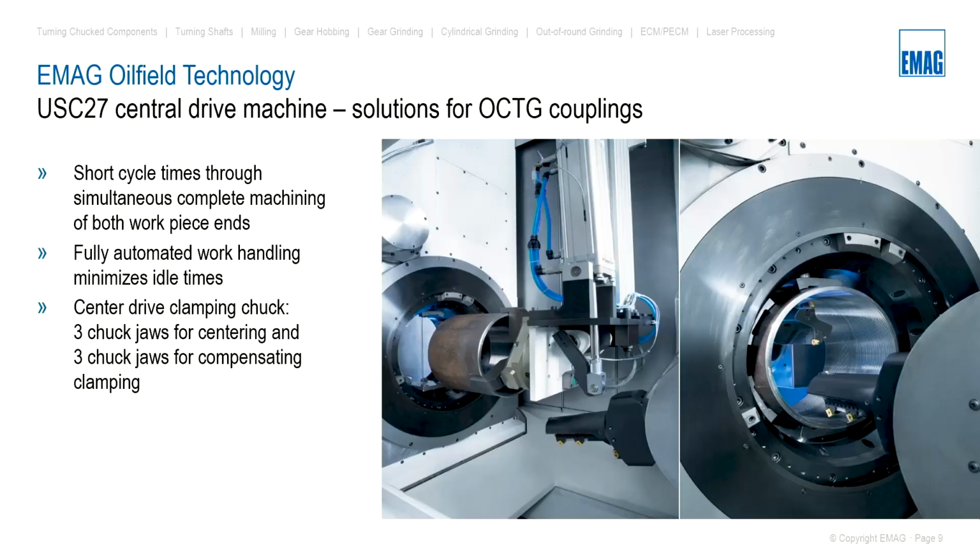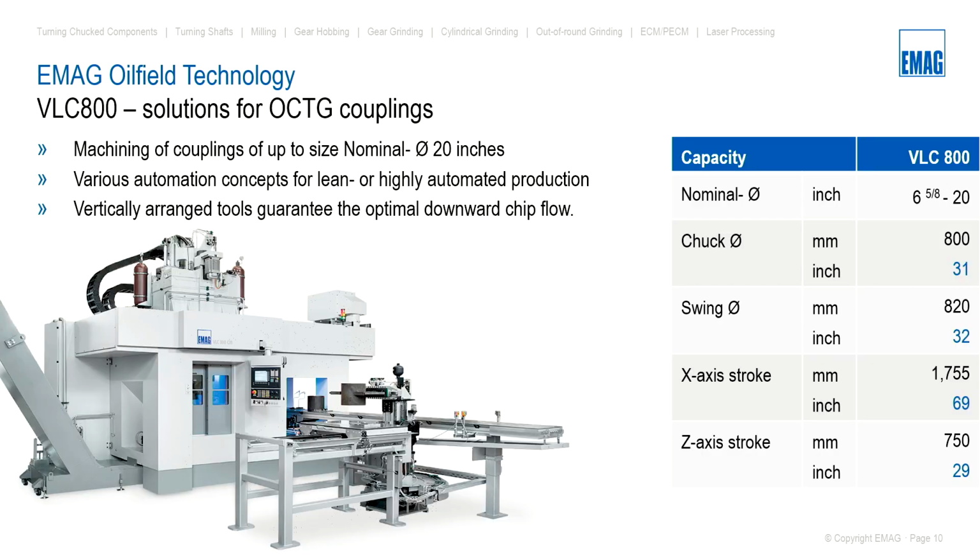Now we speak about the VLC-800. The VLC-800 is a lathe that allows processing of the largest couplings, up to 20 inches. The lathe has a classical vertical EMAG layout, with the spindle movable in X and Z, on a fixed turret. This machine will be produced with one spindle and is equipped with a 6-jaw clamping chuck, also from EMAG. We have a lot of opportunities for loading or unloading, for example a portal gripper, loading with a robot or belt conveyor. Everything depends on the customer.